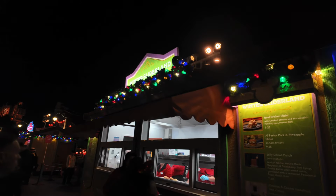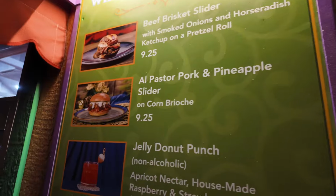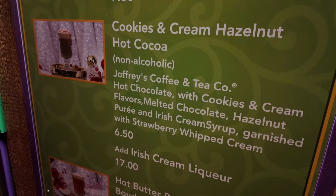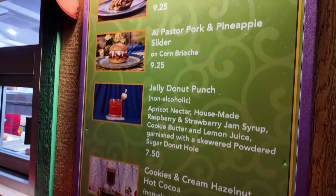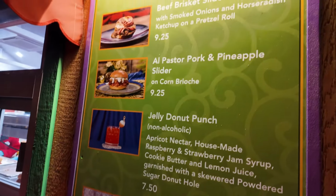Next up on Winter Sliderland, they got a beef brisket slider, an Albacore pork and pineapple slider, a jelly donut non-alcoholic punch, a cookies and cream hazelnut hot cocoa, and a hot butter pecan bourbon cocktail. I believe we ended up getting the Albacore pork and pineapple slider to try out. I do love me some good Albacore, so I'm hoping to have good success here.